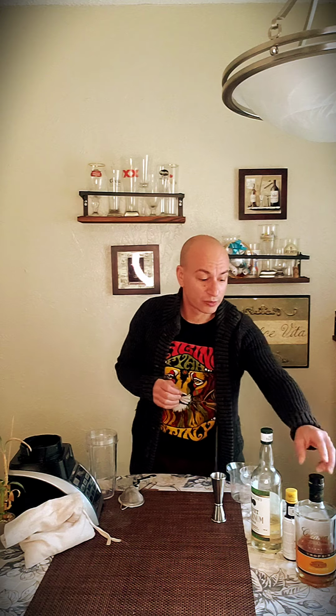It's really unique and special in the way they do it. And today I'm going to use the Clement VSOP. I chose the VSOP for this because the Select Barrel is actually my favorite version. It's got a lot more funky forward, grassy, herbaceous notes. This is a little bit more refined, a little bit more toned down.